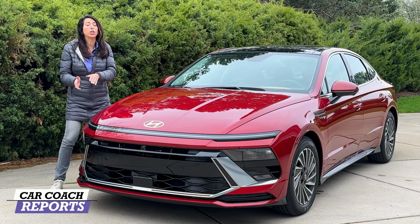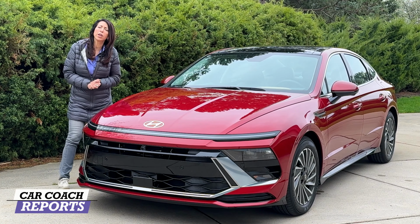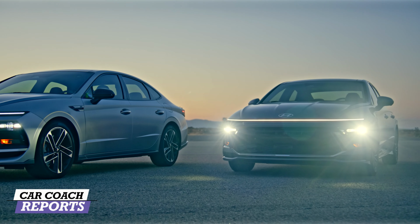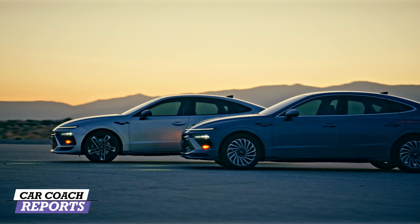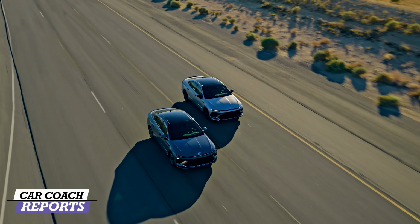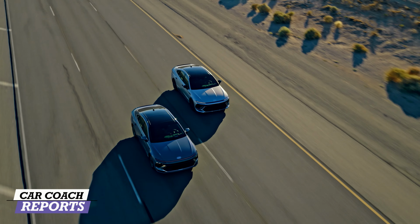There's a ton of changes both inside and out. This vehicle is running for the North American Car of the Year award as well as World Car of the Year. This midsize sedan is available in two trim levels: the SEL or the Limited. Our test vehicle is a Limited, which means it's loaded with every option. It's important to note this vehicle is available in 7 exterior colors as well as 3 interior colors.